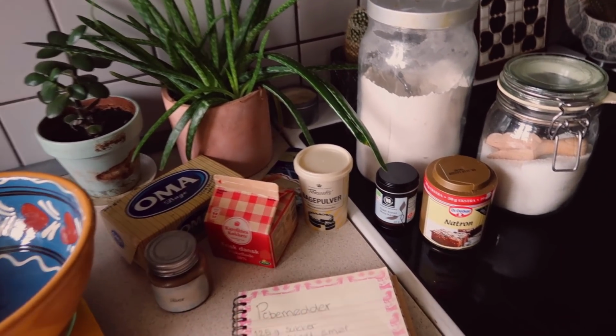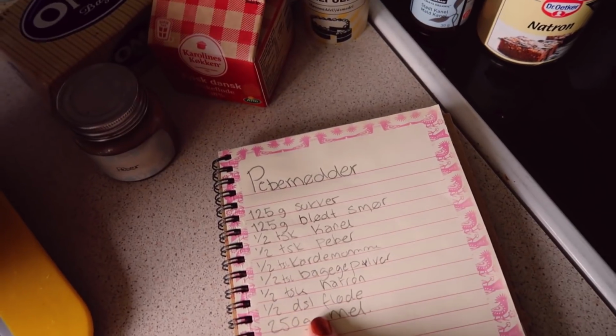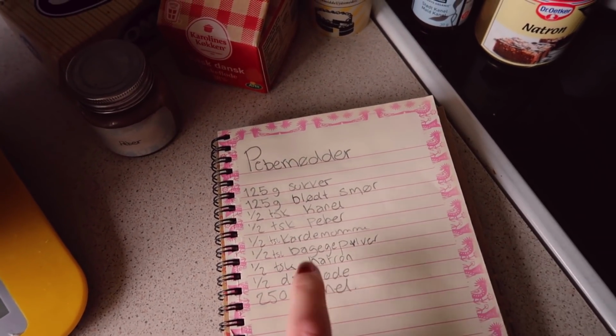I found my favorite Christmas cooking bowl that we're gonna use, and then I've set up everything that we need, all the ingredients. And this is a very easy recipe to follow because there's no specific order. You just need to mix everything together.